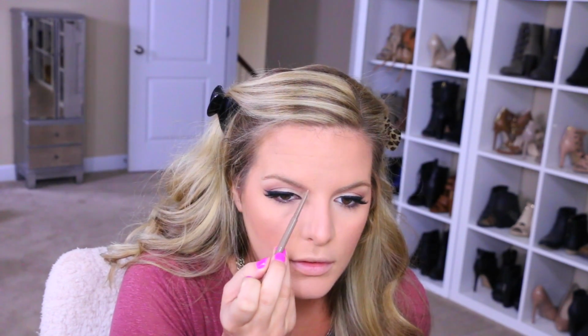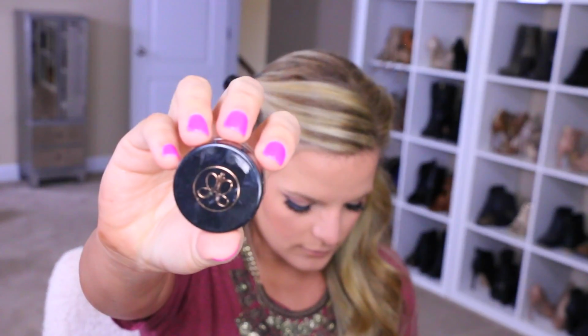Moving on to my long-wearing brow products. This is the Tarte Amazonian Clay Waterproof Brow Pencil, I believe. This is in the color Taupe. I like this just to fill in the first portion of the brows, just so they're not super harsh and like square brows. We've all seen bad brows, and I have had bad brows before. We're not going to go there, but it's happened. It happens to the best of us.